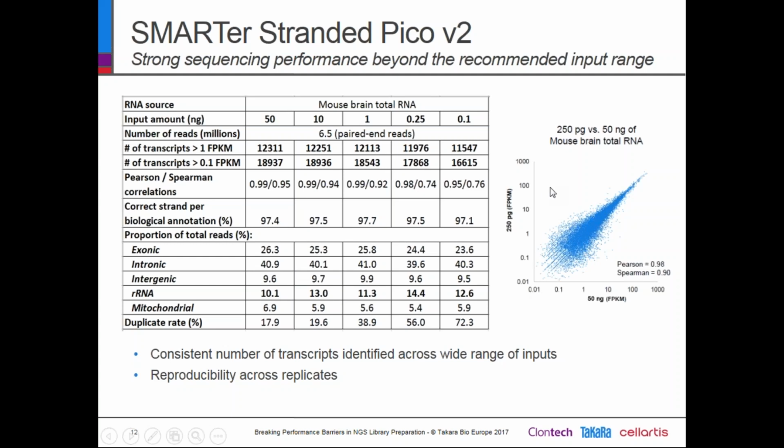We can also compare here. This is also quite impressive: if we compare across the input amount, a very low input amount of 250 picogram and a high input amount of 50 nanogram, the reproducibility and the correlation between these two samples is very good. So this shows the robustness of this approach.